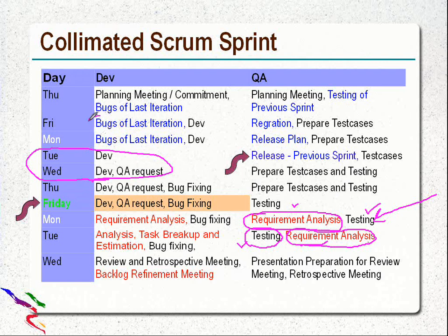What I mean to say is, Friday is the day for fixing bugs of the last iteration. If there is no bug, do the development work. Similarly on Monday. So if you see, the things are more managed, streamlined, and there is more and better use of the bandwidth of resources.